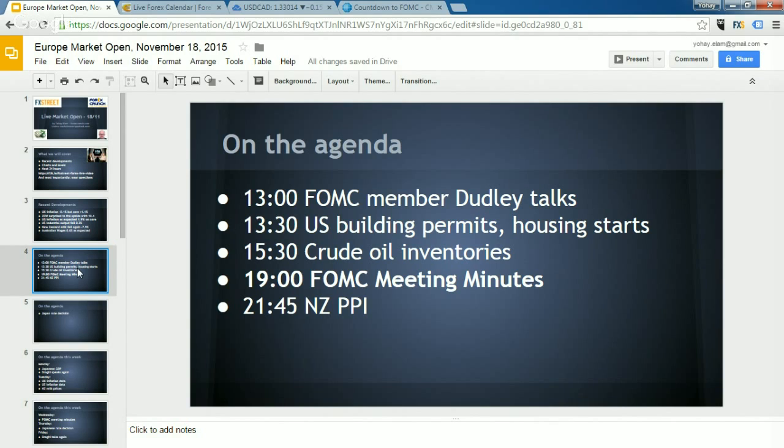Okay. Elsewhere, we have Dudley speaking at 1 GMT. He's number 3 at the Fed. He's been cautious, leaning just a bit to the dovish side. 130 building permits and housing starts. The figures need to strongly go in one direction in order to have an impact, because first of all, they can go in separate directions and leave us confused, and secondly, because of the Fed minutes. And the crude oil inventories at 3:30 GMT, especially important for the Canadian dollar.